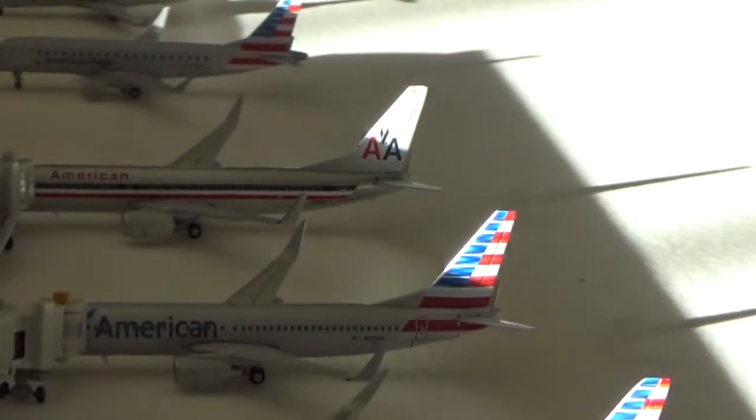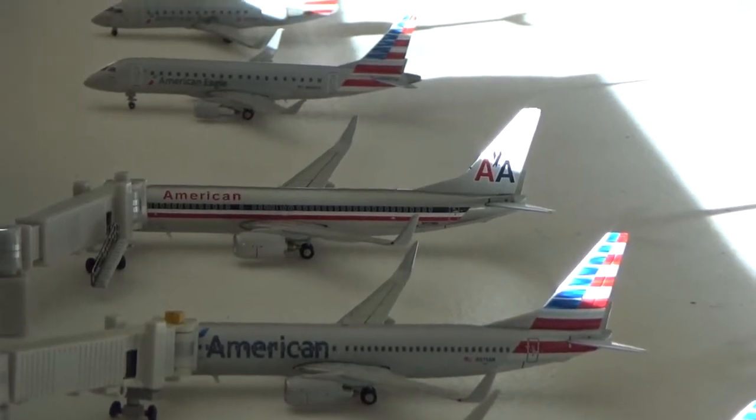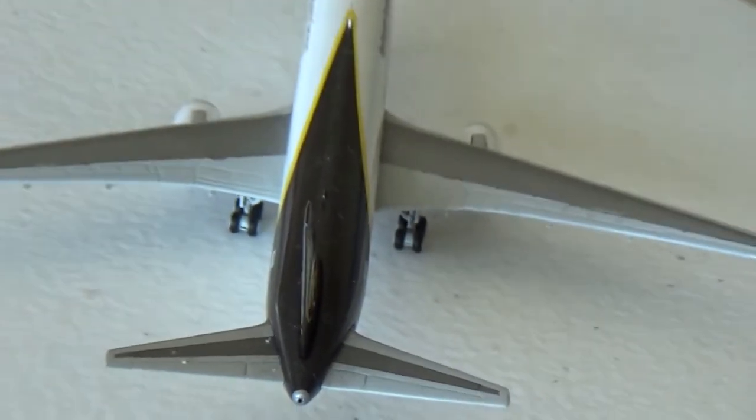Then we have two 737-800s, one in the Chrome Heritage directional paint scheme, the other the normal 737-800. We'll be making a flight out to Portland after arrival from Nashville. The second 737-800 will make a flight out to San Jose after arrival from Atlanta. And then we'll get the rest of these taxiing.